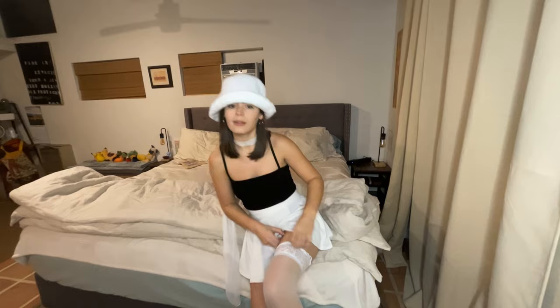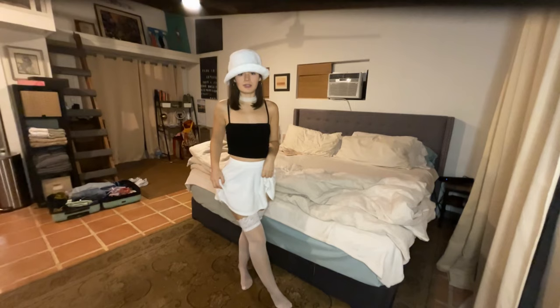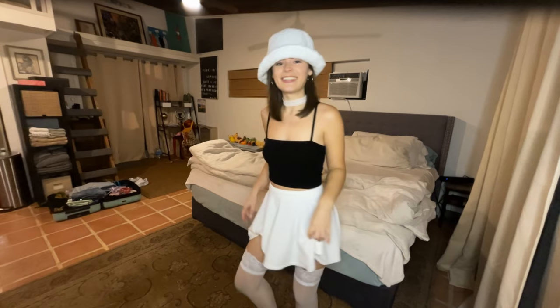All the way to the top, like that. Oh, all the way to my skirt, actually. Alrighty, let's see what they look like. So this is what they look like on. They would look so cute in this outfit because they match. I kind of wish I had a white shirt that went with this.